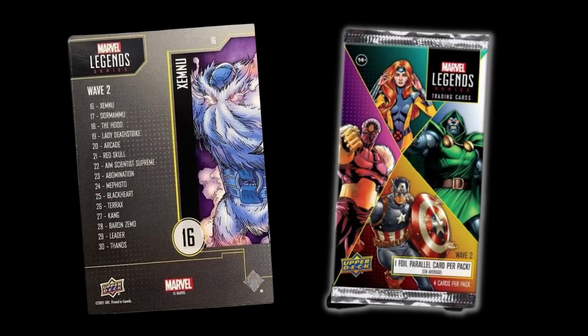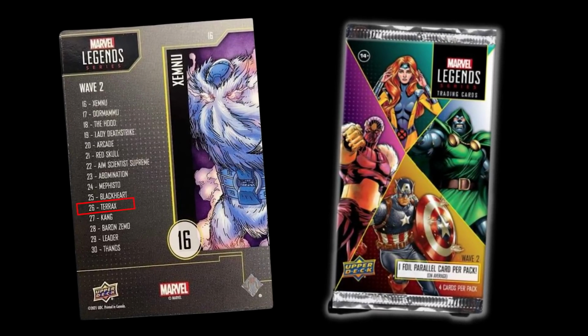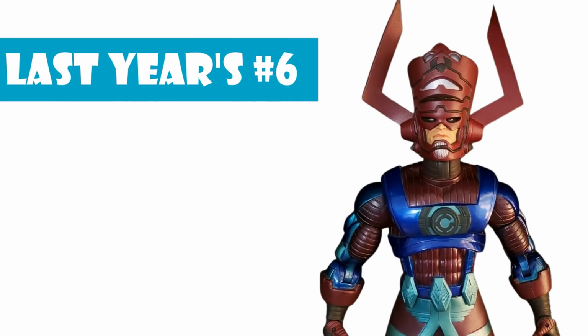So that leads me to believe he's probably coming in early 2022, because all of the other figures are pretty much right down the list. Like it goes Hood, White Doctor Doom, Lady Deathstrike. It's literally like they're reading off a list of Legends and Terrax is in there. So he's coming. Don't overpay. The previous holder of the number 6 spot was Galactus, who we mentioned a few moments ago at number 9.